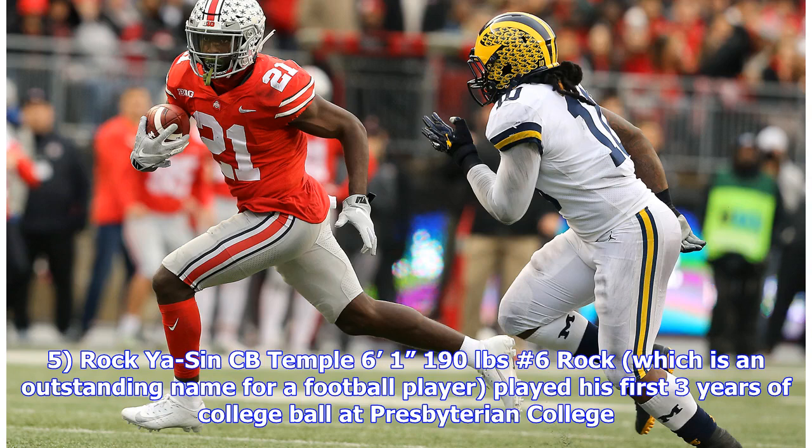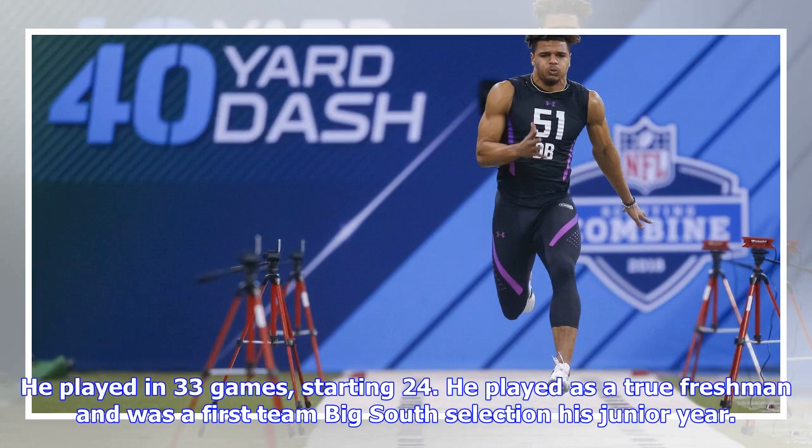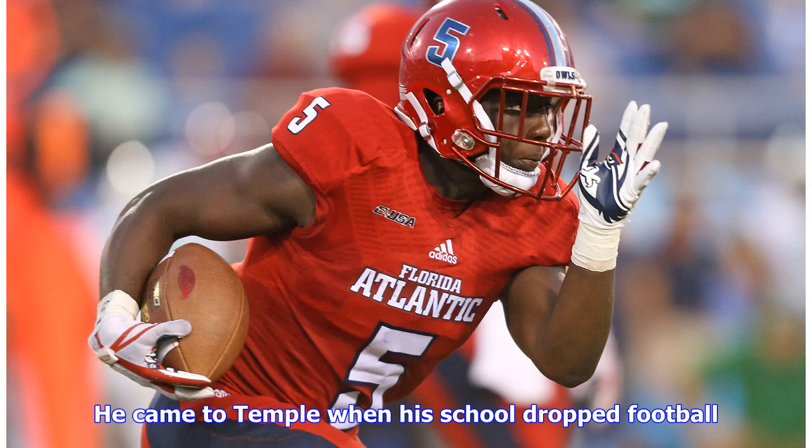5. Rock Ya-Sin, CB, Temple, 6 feet 1 inch, 190 pounds. He played in 33 games, starting 24. He played as a true freshman and was a first-team Big South selection his junior year. He came to Temple when his school dropped football.